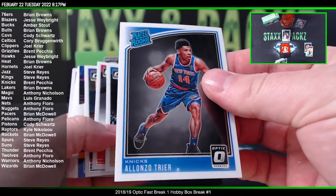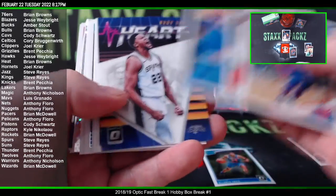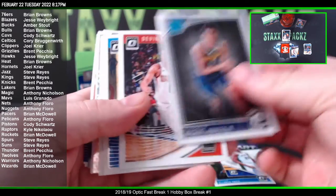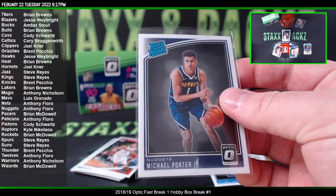We got another Knicks rookie here, Alonzo Trier. Going to Brent. Rudy Gay is going to the Spurs. Michael Porter Jr., rookie for the Nuggets. Nuggets are Anthony F.